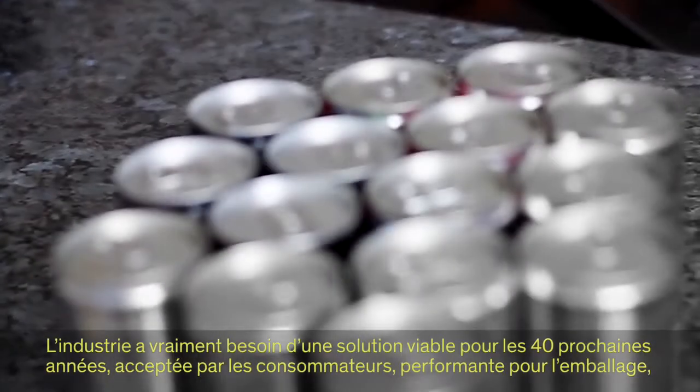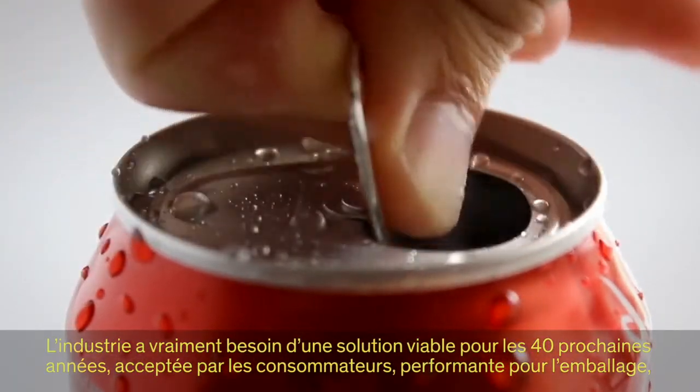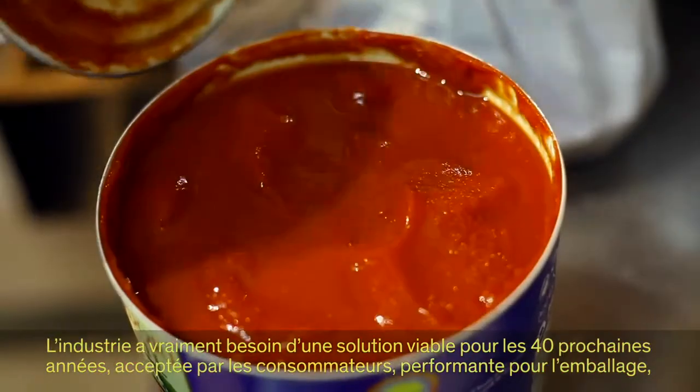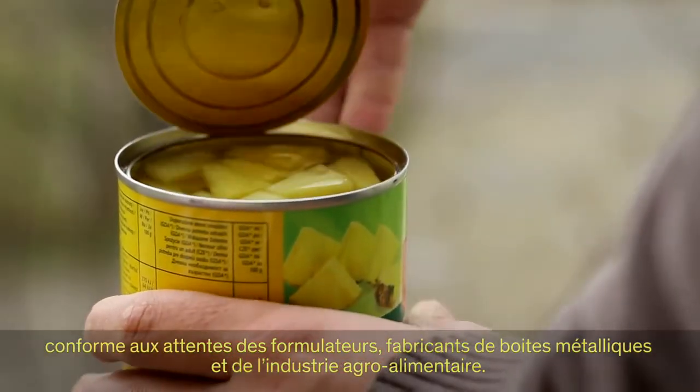So the industry really is looking for a solution that is sustainable for the next 40 years and has good consumer acceptance, good performance for the package, meets the requirements for consumers, brand owners, can makers, and formulators.